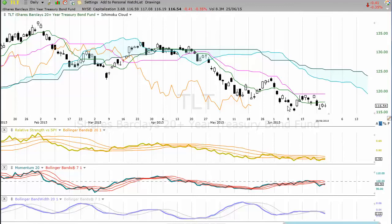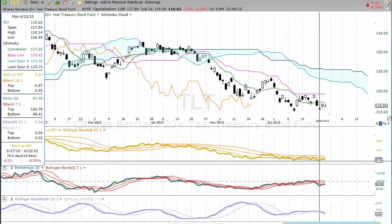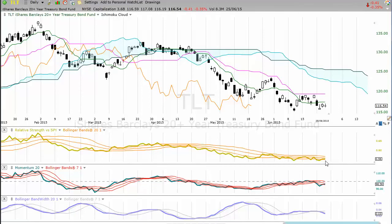Next, moving to TLT, the iShares Barclays 20+ Year Treasury Bond Fund. We're comparing the US bond asset class to the US equities asset class, and on the Ichimoku cloud we see very strong downtrending price action, trading significantly below the cloud, below each of the Ichimoku indicators, and below the Tenkan-sen for the last couple of days, attempting to rally and finding some resistance there. In terms of relative strength, it is still strongly underperforming. Over the last couple of days that underperformance has lessened a little bit, but the momentum of the underperformance is still quite negative, suggesting that we certainly shouldn't be looking at allocating to bonds away from US equities at the moment.